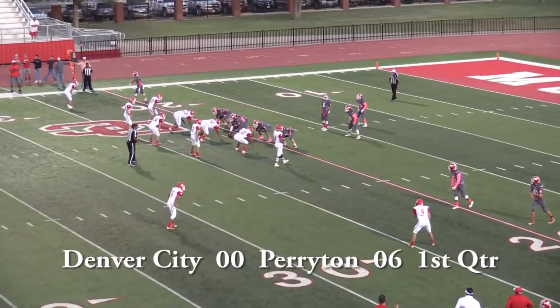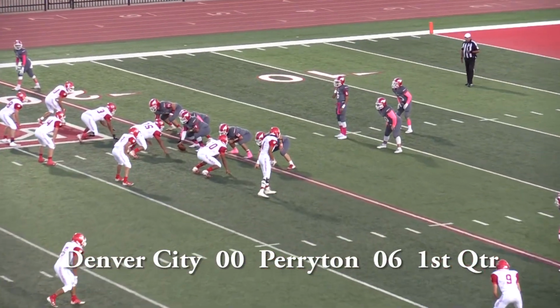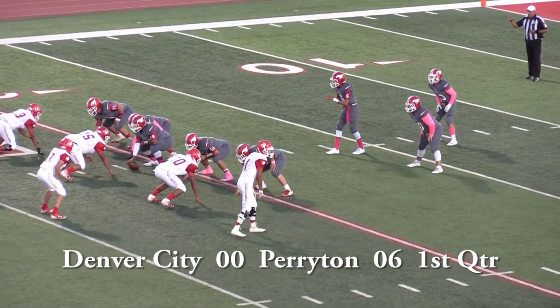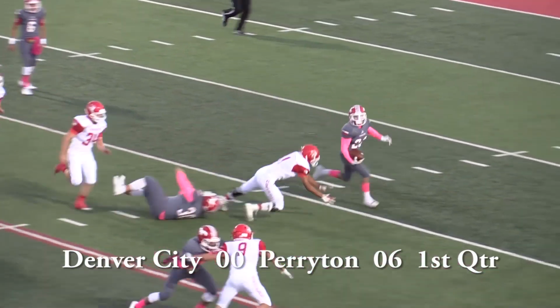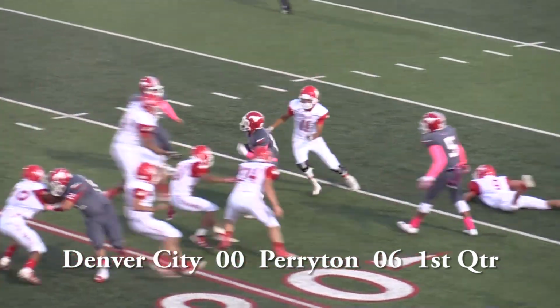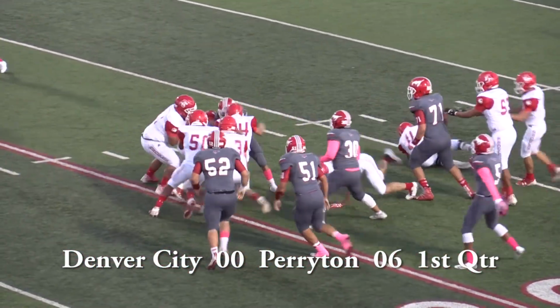Here's Denver City coming out in a shotgun look. Damian Gutierrez will quarterback the Mustangs with two backs in the set. Motion from one of the two wide receivers coming from the wide left side of the line. Running play, stalled in the backfield. Here come the Rangers. Can he get out of traffic?